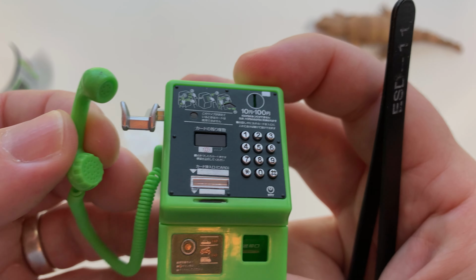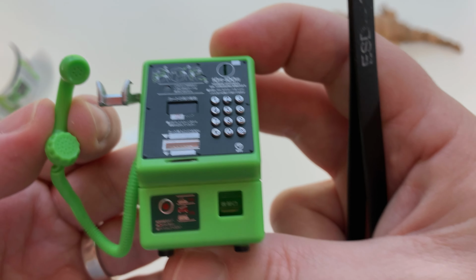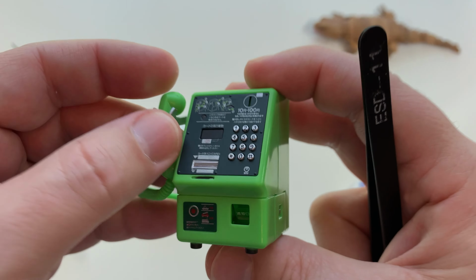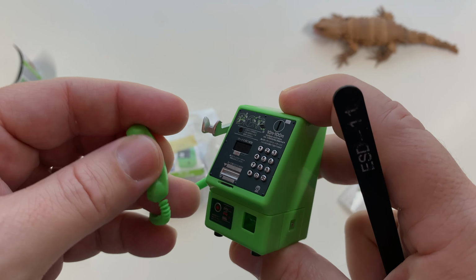Now, for those out there who are too young to know, this is a telephone. It's not square and doesn't fit in your pocket. This is a miniature version of a large telephone. You pick it up like this. And you go, hello, hello.